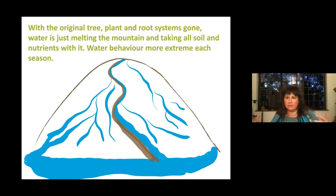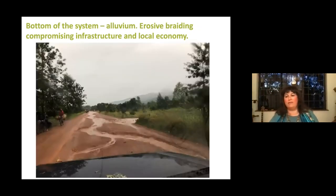I don't even understand geologically how this thing came to be. And it is just a mountain of sand. Like, imagine you're at the beach and you make a big mound and it had a lot of trees all over it, which were creating a soil structure and holding it all together. But those trees are gone. And now the water behavior is just carving that mountain up.